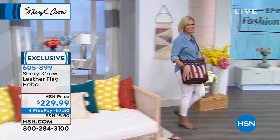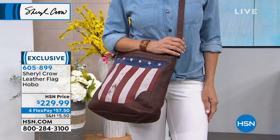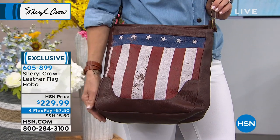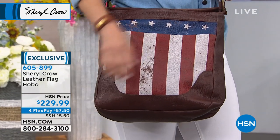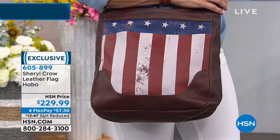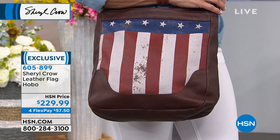So if you've always wanted that sort of killer vintage look with all this wonderful rustic American inspiration, I think you're gonna really love that saddlebag. And it's a nice big size, 12.5 by 13.5 by 4.5 across the bottom. And even the lining is 100% cotton. So you're gonna be thrilled, especially if you can get it with those boots.